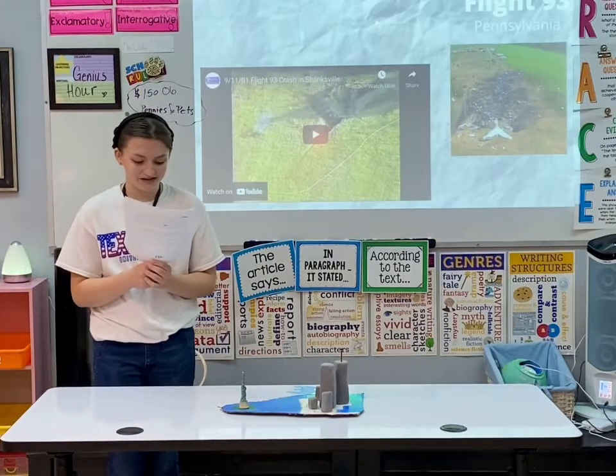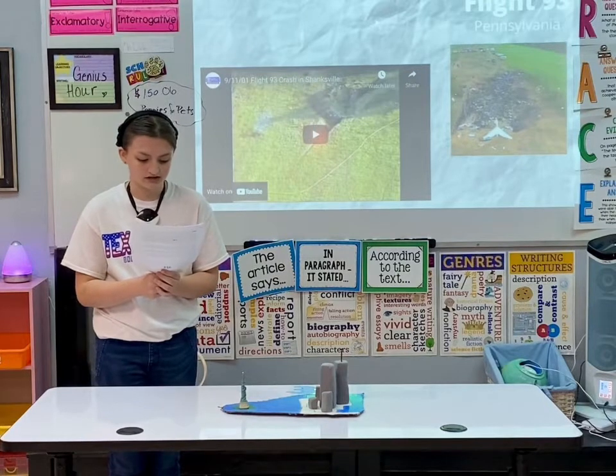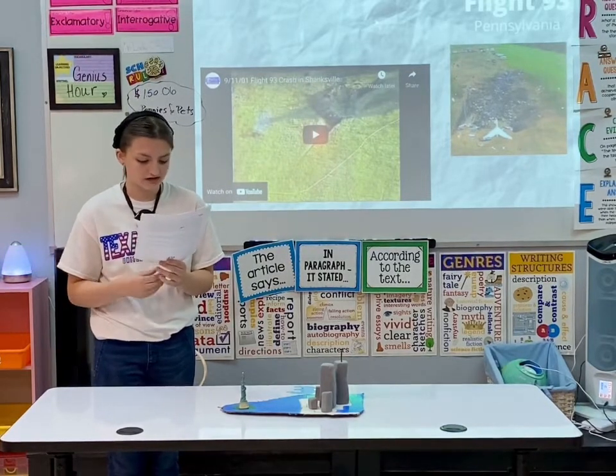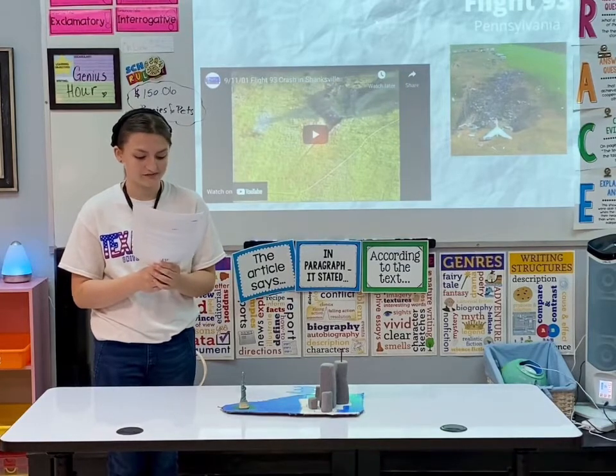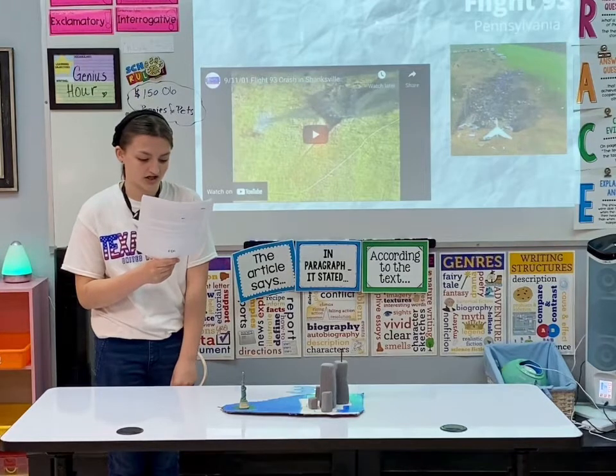Flight 93 is the plane that crashed into a field in Pennsylvania. It departed at 8:42 a.m. and crashed at 10:03 a.m. There were 37 passengers, including the 4 hijackers. Its intended destination was the San Francisco International Airport, but passengers bravely fought off the hijackers and won.